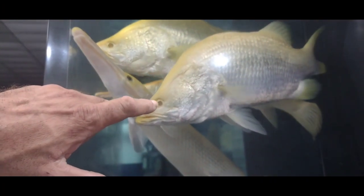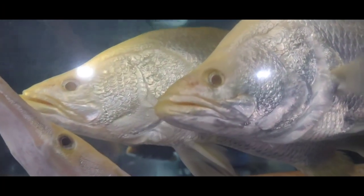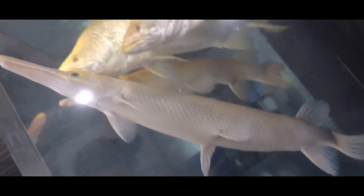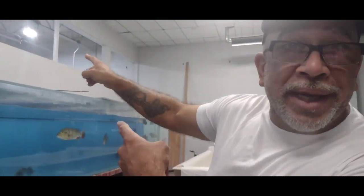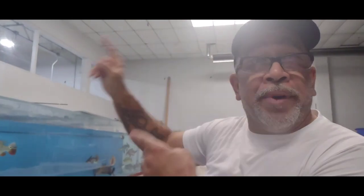And it looks like they're blind, but they're not. But just look at that eye. Sorry for the glare, but look at that. See that? And look how beautiful this car is. Look at it. And now, we're going to go inside to the other room where you can see the other tanks with all the other beautiful fishes they got in there. So yeah, let's take a walk.